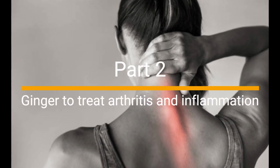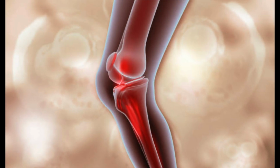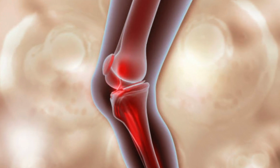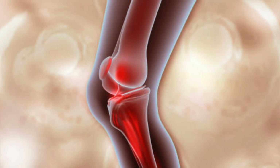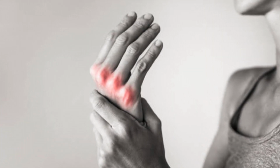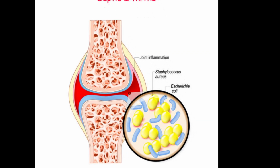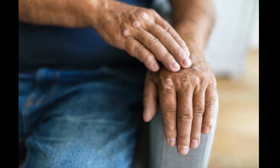Part 2. Ginger to treat arthritis and inflammation. Now, let's talk about arthritis and inflammation. If you or someone you know suffers from conditions such as osteoporosis or rheumatoid arthritis, you will be interested to know that ginger contains powerful anti-inflammatory properties.